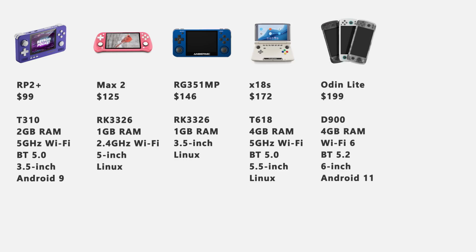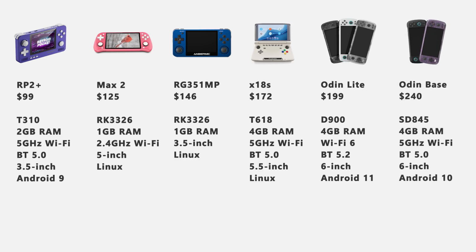Up from here, we have the Udon Lite with the D900 processor, 4 GB of RAM, Wi-Fi 6, Bluetooth 5.2, a 6-inch IPS display, and Android 11 for $199. And the last device that I care to mention on this list is the Udon Base with 4 GB of RAM, 5 GHz Wi-Fi, Bluetooth 5.0, a 6-inch IPS display, and Android 10 for $240.